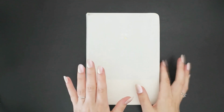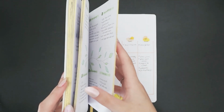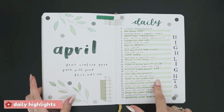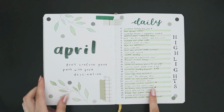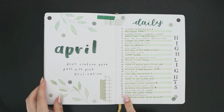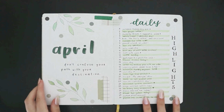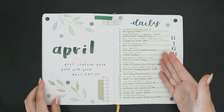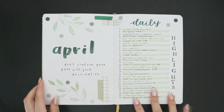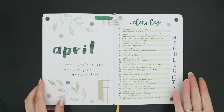The next page that I highly recommend you to try in 2025 is a gratitude log, or as the one that I did for 2020, daily highlights. I did this page for April 2020, and this is basically a page where you write the days of the month on the left, and you have a space to be grateful for, or in this case, write the highlight of the day. This is a really fun page to create if you have a month that is going to be full of memories, or that you like to just try this page.